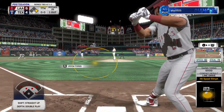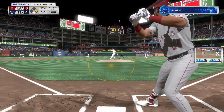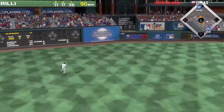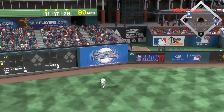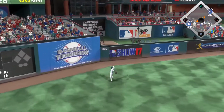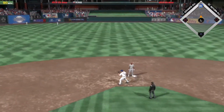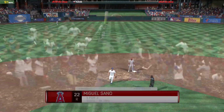Striding into the box, Eddie Rosario, number 20. He was retired via the ground ball last time up. There's a drive out toward the gap in left center. Cain rounds third and is digging for the plate, and the runner from first comes around to score.